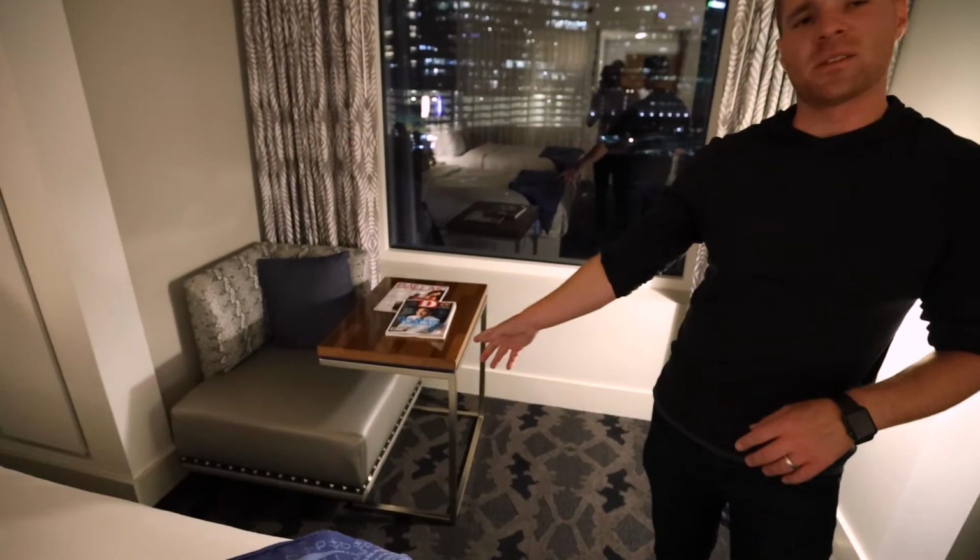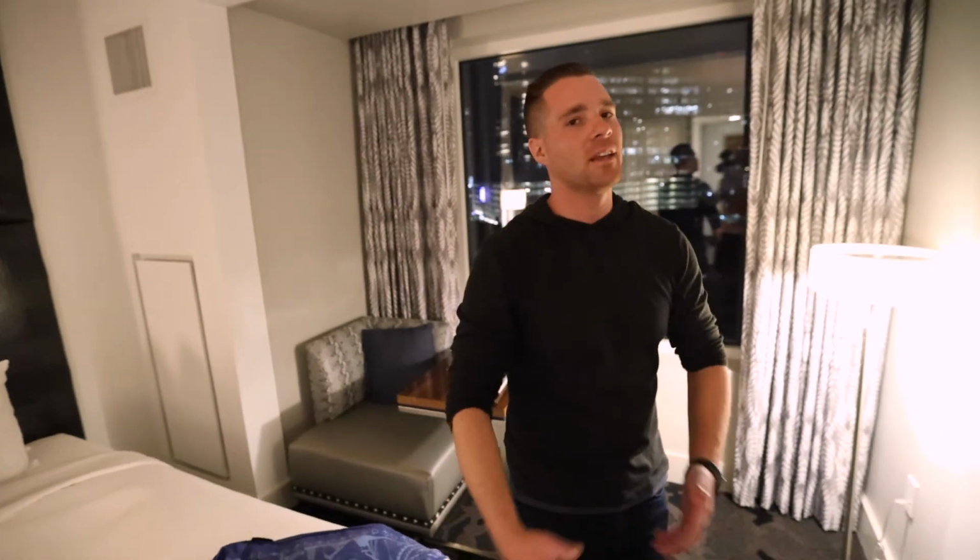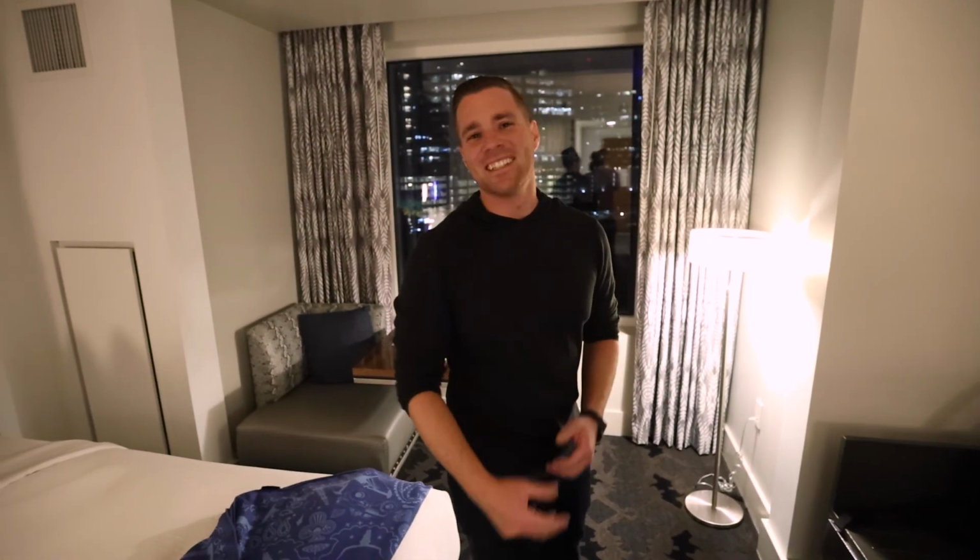Moving on, you've got a lamp, followed by a sitting area that's kind of an awkward space overlooking the city. This is the city view here, but pretty much it's a pretty standard hotel room. There's nothing, I hate to say it, wow, there's nothing spectacular about it, although it's called the spectacular room. That's my version of it.